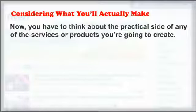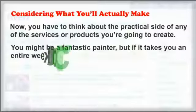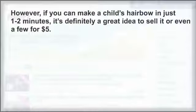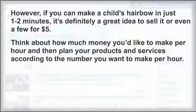Considering what you'll actually make. Now you have to think about the practical side of any of the services or products you're going to create. You might be a fantastic painter, but if it takes you an entire week to create a beautiful painting, you're not going to charge $5 for it. However, if you can make a child's hair bow in just 1 to 2 minutes, it's definitely a great idea to sell it, or even a few for $5. Think about how much money you'd like to make per hour, and then plan your products and services according to the number that you want to make per hour.